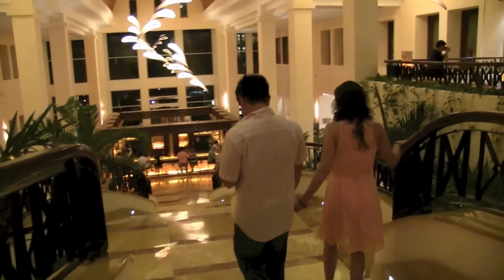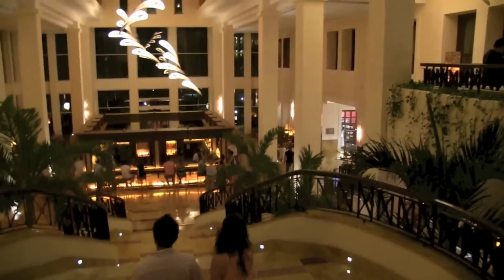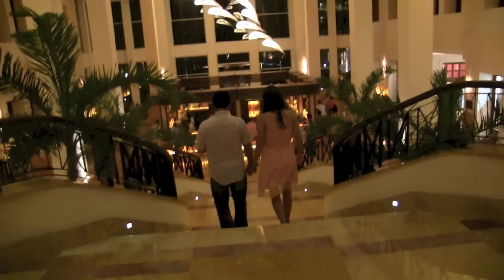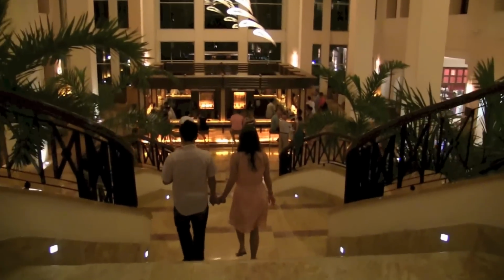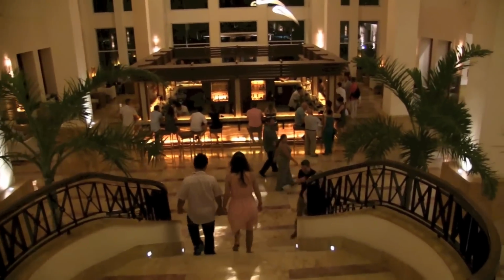But you walk downstairs to the Grand Atrium and you hit a big bar. What's the name of that bar? We don't know what the name of this bar is. We'll call it the Atrium Bar. But as you can see, it's the happening place.